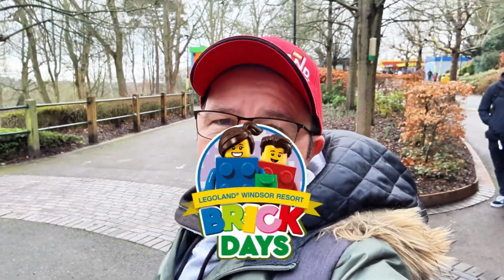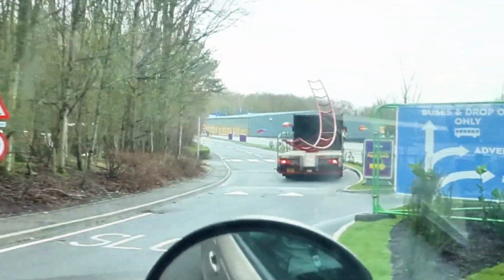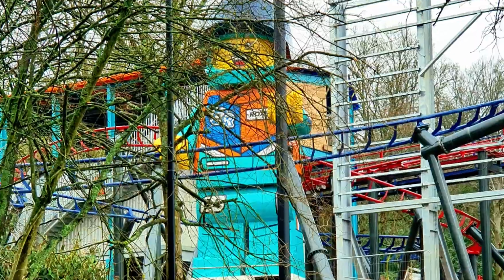Brick Days, as it's now called, and also checking out Minifigure Speedway for a ride construction update, having seen track arriving as we pulled into the car park. Looking forward to seeing that, and of course checking out Roxie.